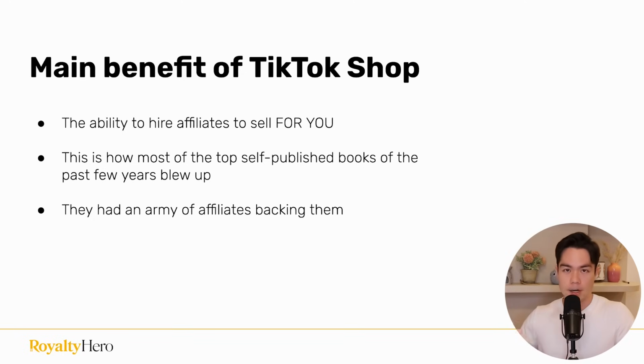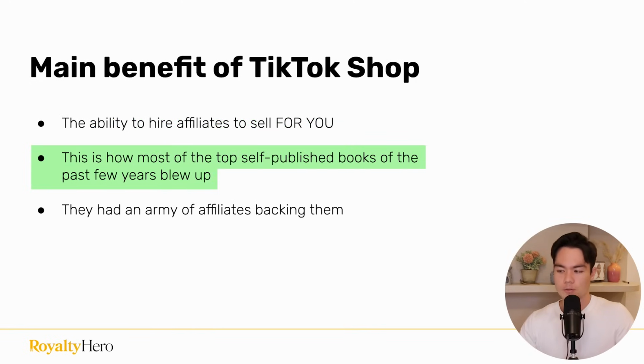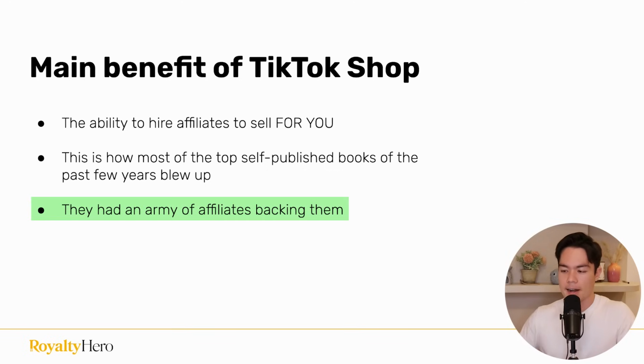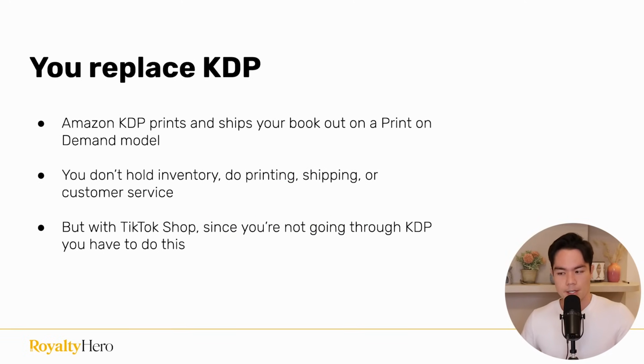So the main benefit of TikTok Shop, as you can see, is the ability to hire affiliates to sell for you, other people selling for you. This is how most of the top self-published books of the past few years blew up. Most of the self-published books you've seen on Amazon, believe it or not, were pushed by TikTok Shop. I know because I have the data and I can see. They had an army of affiliates backing them. Now, as I said earlier, you will replace KDP.